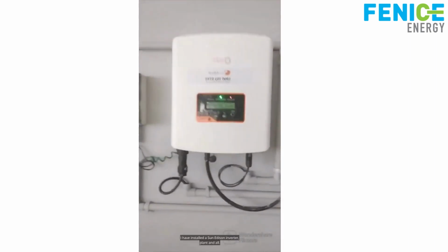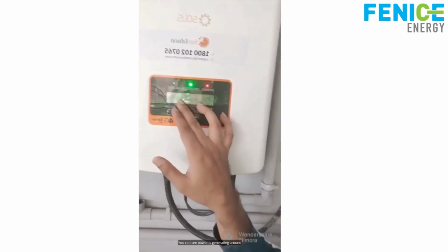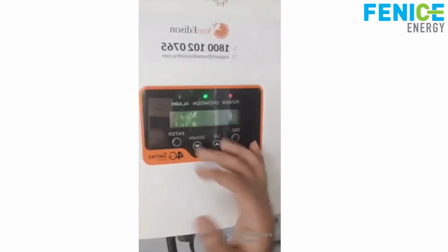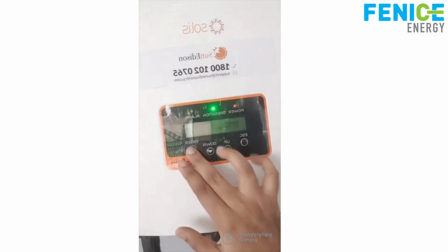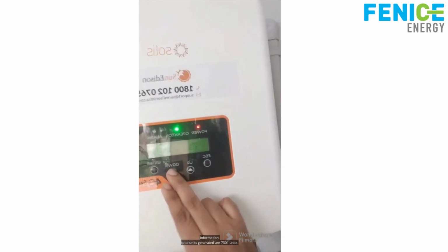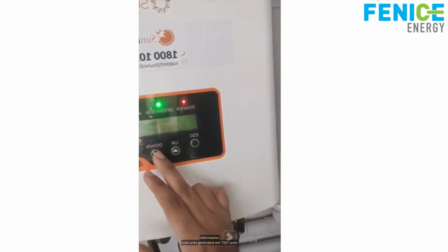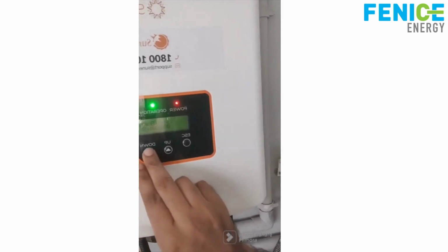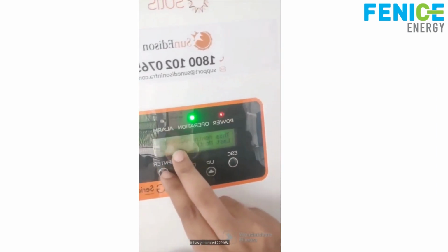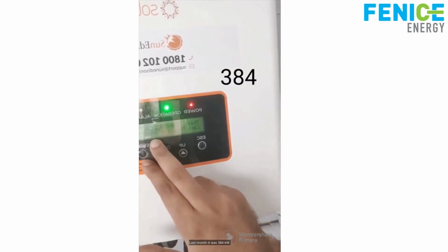As I told you, I have installed a Sun Edison inverter plant and all. You can see power is generating around 980 watts. Total units generated are 7,301 units. And this month, being the rains, it has generated 229 kilowatt hours. Last month it was 384 kilowatt hours.